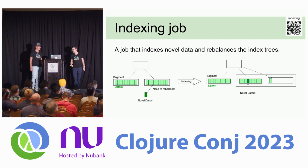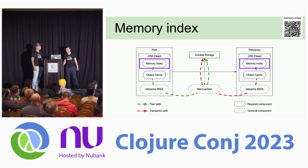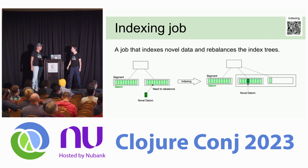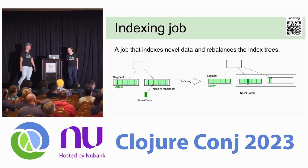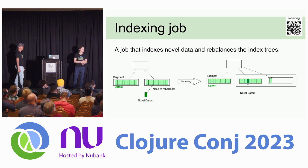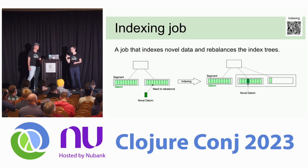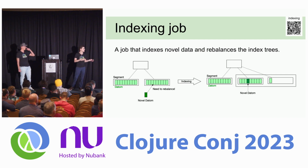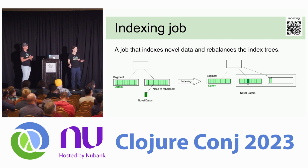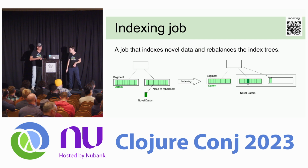What we found is that at some point in the number of datums, the indexing job cost starts being driven by the size of the database and not the amount of novelty that you have. So not by the actual things that need to be indexed, but basically just restructuring the index trees to fit the new data. How much is that? About 1 billion datums, what we found. Could be less, depending on how much data you have, how big your datums are. But that's what we found there.